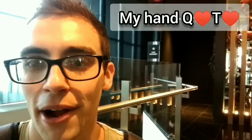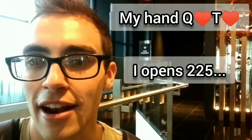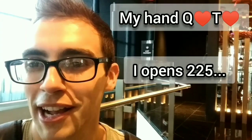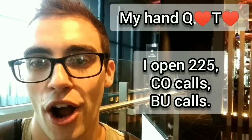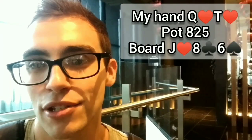I'm in the low jack with Queen 10 of hearts. I go ahead and make it 225 at 5,100, and then I get a call from a tight aggressive, I guess you would say, opponent in the cutoff, and then a loose passive player on the button calls as well. So we go 3 ways to a flop. The flop is Jack 8-6 rainbow.